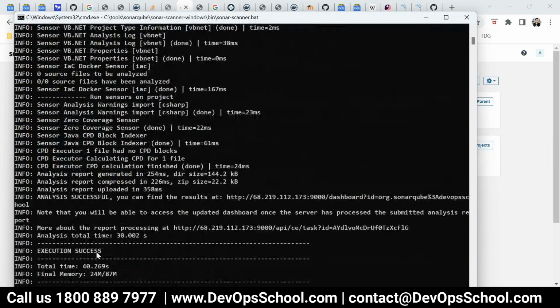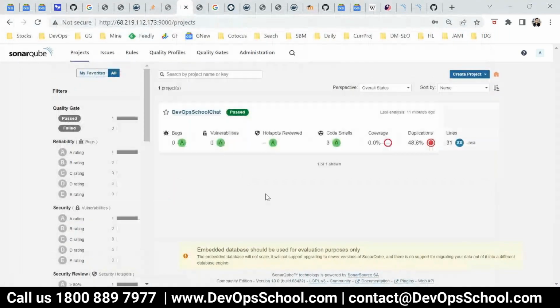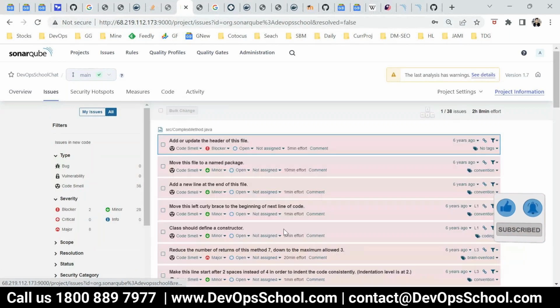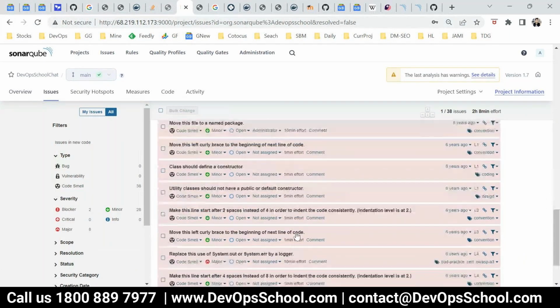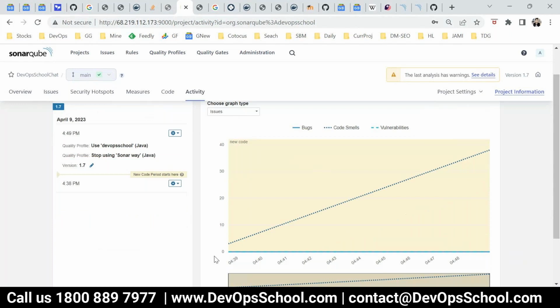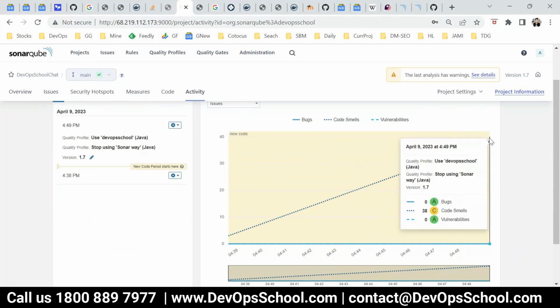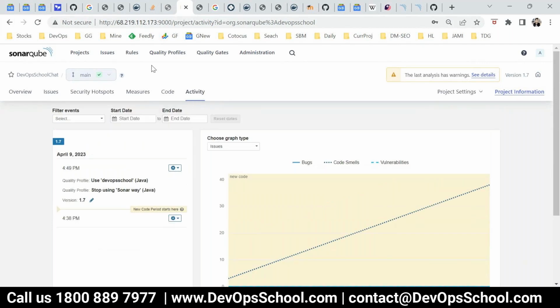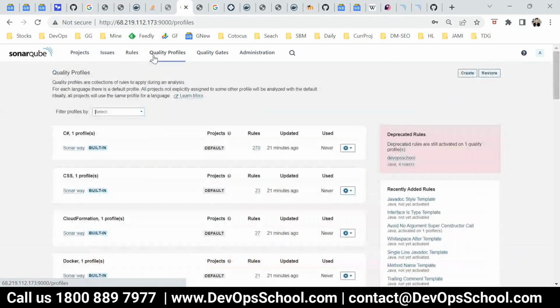And it's almost done. Can I go to the project and see how many totals there are? Look at the issues. See that, so many issues have come. Why? Because I ran more rules, more checks, more issues. You can see in the activity, 2 times I ran, and suddenly it went from 4 to how many issues? Somewhere close to 38, I guess. 38, yes, code smells 38, all related to code smells actually. So this is the quality profile. Are you understanding, all of you?